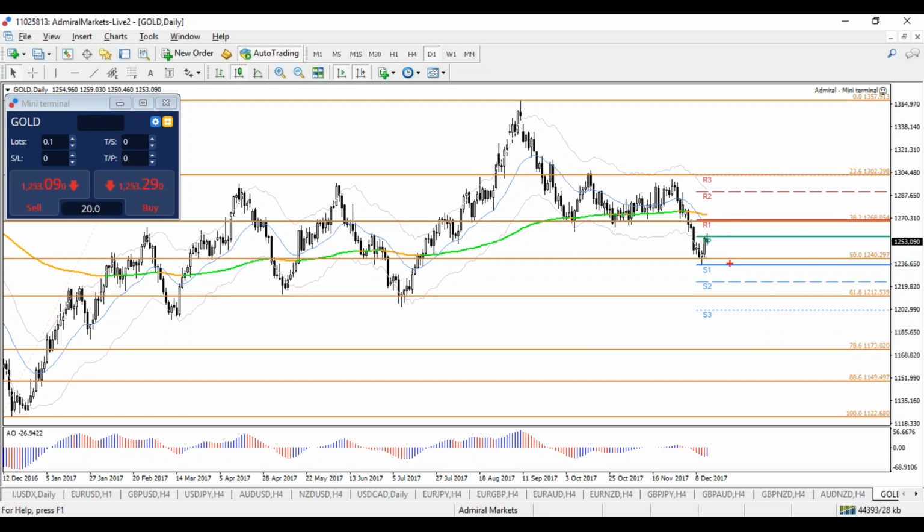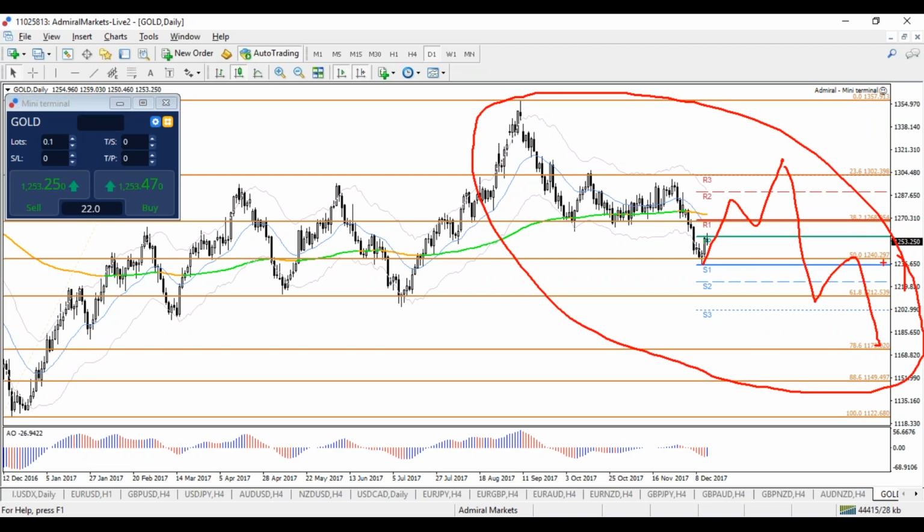I don't think so as yet, but I could be wrong. But I wouldn't be surprised if this does look like it's finishing an ABC. I wouldn't be surprised though if this expands into maybe another ABC and then another ABC down. So this would be my primary analysis at this moment, if you're referring to gold.